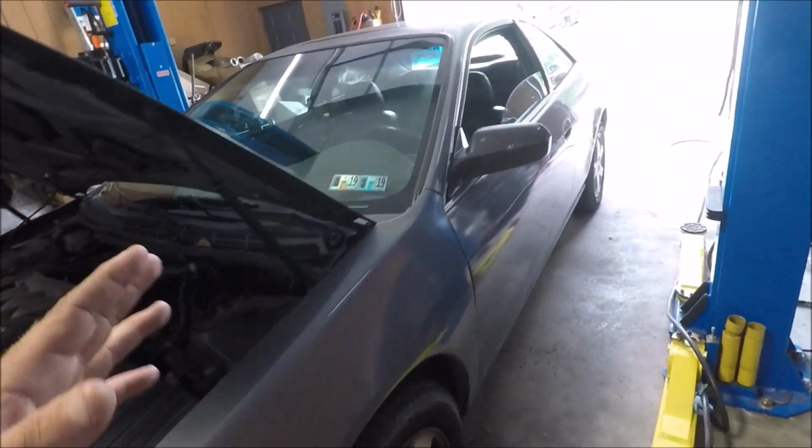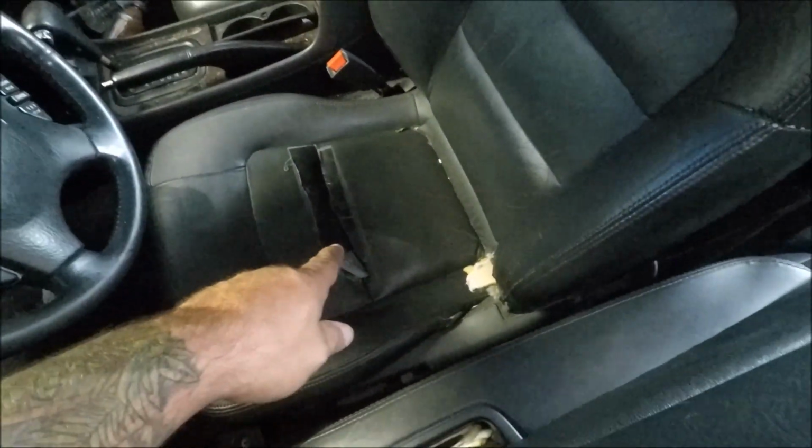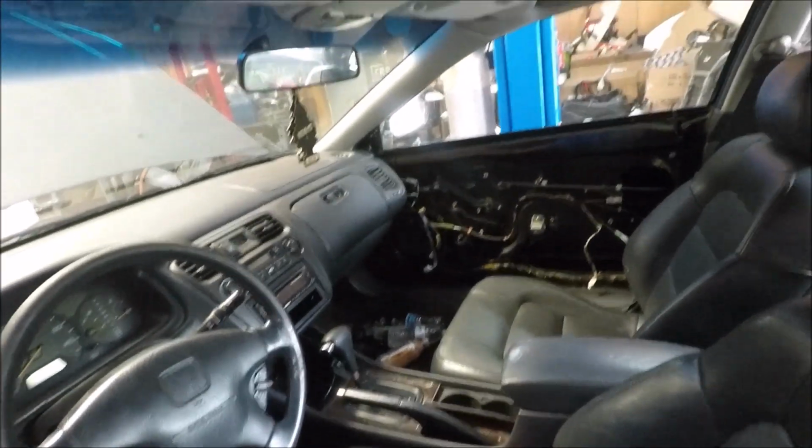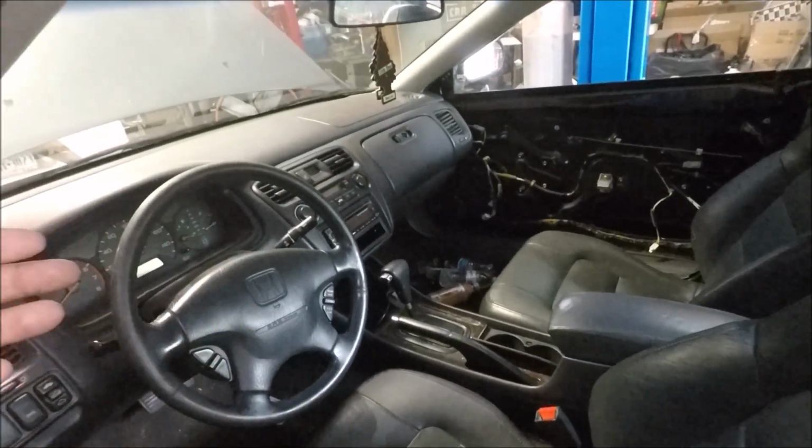But I'm not going to keep this car. I'm just going to fix it up. It needs some seat repairs here. It just needs cleaned up, the door panels, the trunk. But, you know, it's a nice little car. It has 171,000 miles on it.